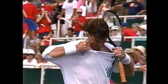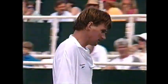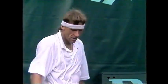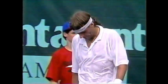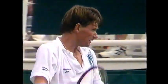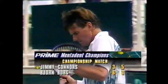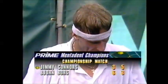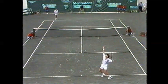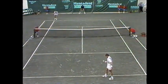So Borg holds in this 8th game, but Connors still leads up a break, 5-3. Looks like Jimmy's going to need a new shirt here. I'd say, Leif, this is the critical game of the match right here for both players. Connors really has to close it out now, and to have a chance in the third, even should this second go any longer, it would certainly tax him unduly. He really needs to close it out now. Save some energy for that third set.